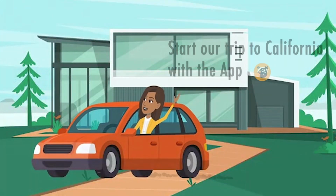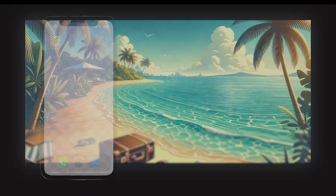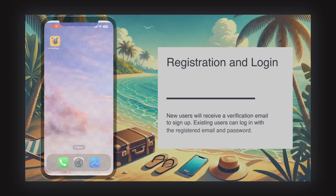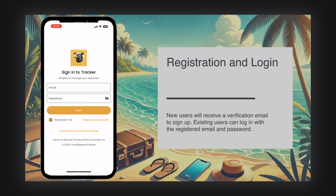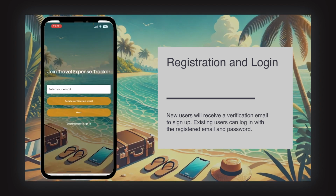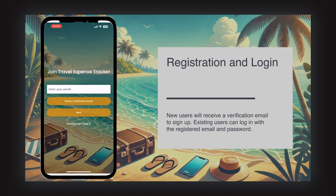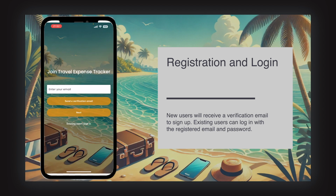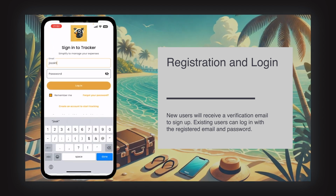We are going on a 2-week trip across California, and I'll show you how our travel and expense tracker app works in real-world scenarios. Here is the demo of the app on an iOS device. Upon opening the app, we arrive at the login page. New users need to click on Create an Account to start tracking, and enter their emails to receive a verification email to register and create a password. After the registration process, you can then sign in with your email and password.